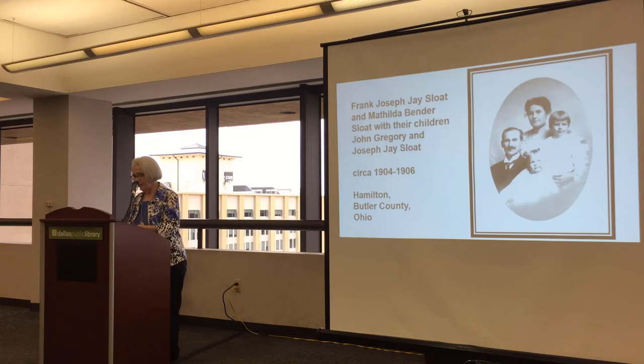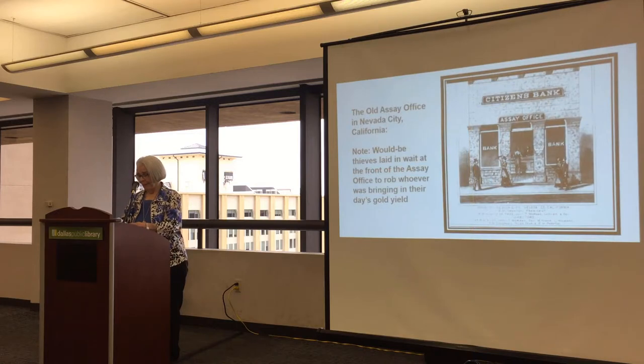Okay, so we've got the people that are really the key families that I'm tracing now. One's FJJ, one's Mark, Matilda, the two sons, and Matilda's father. So let's set the stage for the Sloat and Bender adventurers in Nevada City, California, and the Mountaineer Gold. So we should be seeing the assay office. Okay, the old assay office.